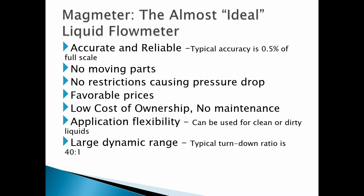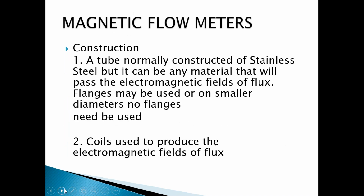Pressure drop is very minimal because there are no restrictions within the meter itself. Prices over the last 20, 25 years have come way down on mag meters, so they're very affordable. There's very little maintenance, unless you've got a slurry that's causing some buildup on your electrodes where maybe you need to go in there and clean them once in a while. But other than that, unless you get a lightning strike that destroys the electronics, maintenance is pretty much nil. They can be used for clean or dirty liquids, and your turn down ratio is typically in the range of 40 to 1, which is pretty good dynamic range.